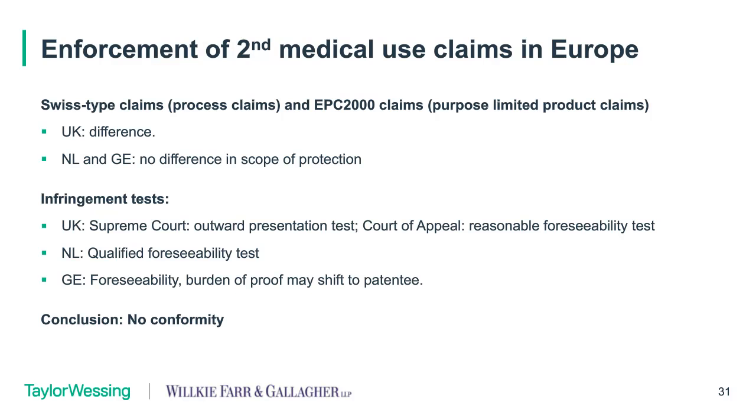The UK Supreme Court seems to favor what we call the outward presentation test, which is basically based on the idea that what is really important is how the pharmaceutical company concerned presents its product. So that's determinative whether or not there is or can be infringement. But the Court of Appeal in the UK has said, well, no, it's a reasonable foreseeability test, and that test implies that the generic or biosimilar should reasonably foresee that its product is used for the still patented invention, even though maybe in the label it's carved out.